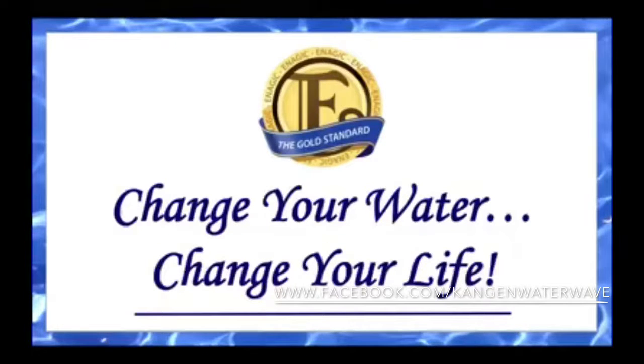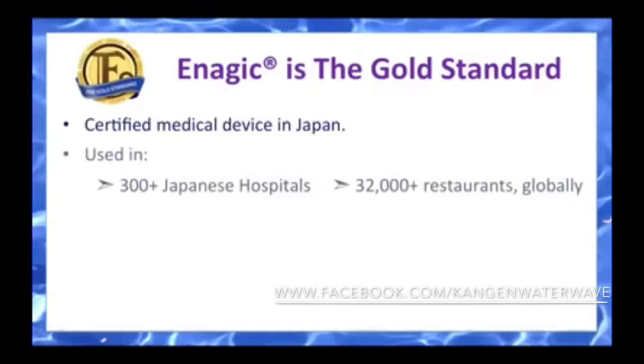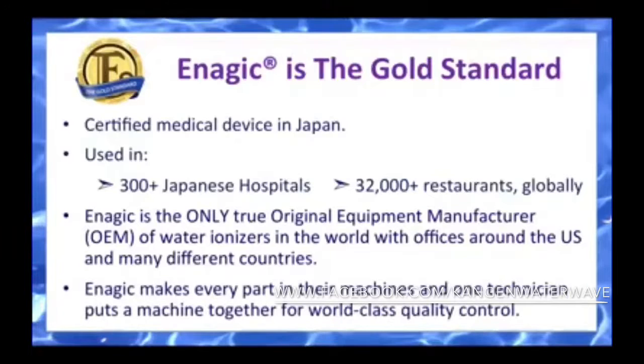This presentation today is about other ionizer companies, how they market their products, and how they build their machines. Enagic is the gold standard internationally, certified as a medical device in Japan, and used in over 300 Japanese hospitals and 32,000 restaurants globally. Enagic is the only true original equipment manufacturer of water ionizers in the world, with offices around the U.S. and many different countries. Enagic makes every part in their machines, and one technician puts a machine together for world-class quality control.